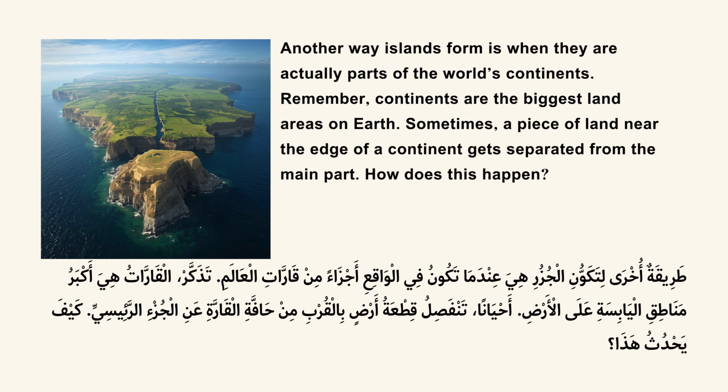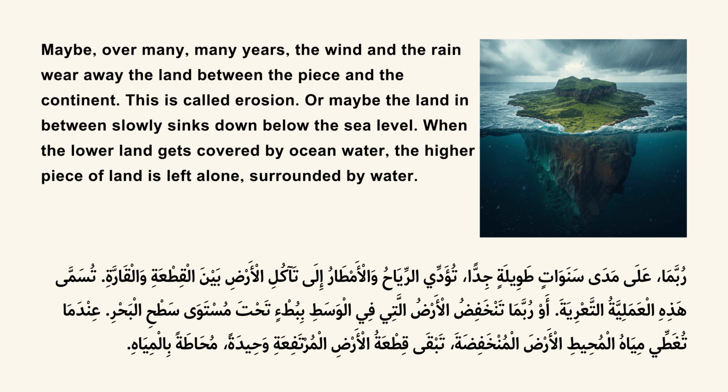Another way islands form is when they are actually parts of the world's continents. Remember, continents are the biggest land areas on Earth. Sometimes, a piece of land near the edge of a continent gets separated from the main part. How does this happen? Maybe, over many, many years, the wind and the rain wear away the land between the piece and the continent. This is called erosion. Or maybe the land in between slowly sinks down below the sea level. When the lower land gets covered by ocean water, the higher piece of land is left alone, surrounded by water.